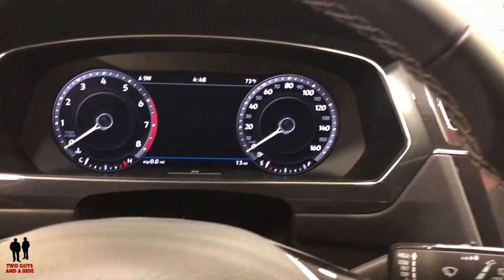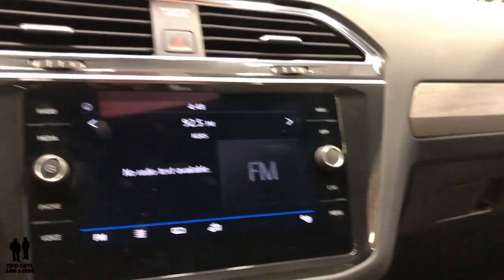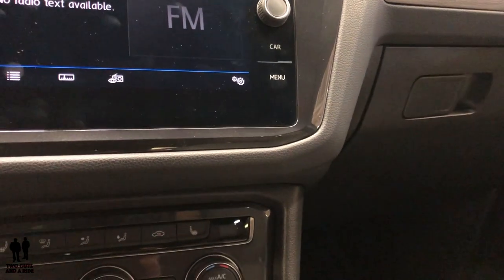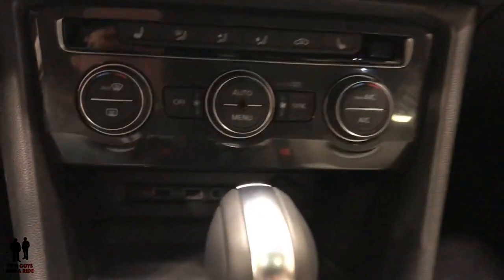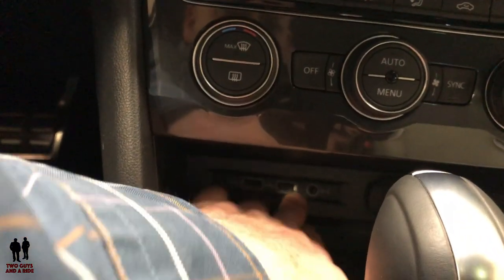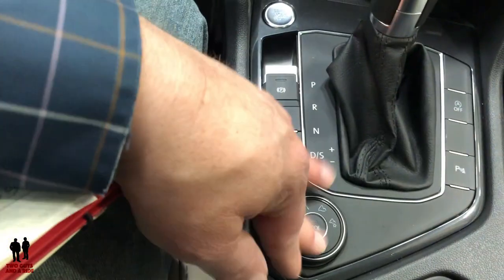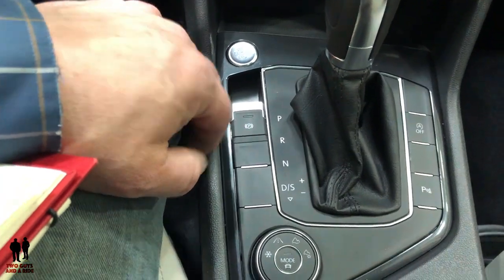It does have a Fender premium audio system, rear traffic alert, lane assist, forward collision warning with autonomous braking, and then it has pedestrian monitoring in the front. Down in here, you've got dual USBs. These are the standard USBs, not the new ones, and then it has a 3.5 millimeter jack. Down here, you've got your drive mode, parking assist, and of course your electronic parking brake.